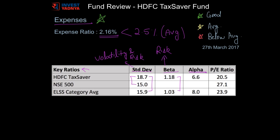Alpha, which measures risk-adjusted returns, so 6.6 alpha means it can perform 6.6% better than the benchmark. So unexpectedly, even by taking much higher risk, it is showing alpha lesser than the category. So this means this fund has a higher risk and low return profile, which doesn't look good.